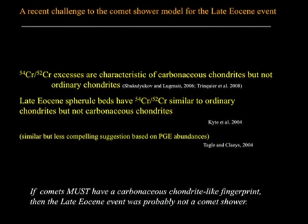So now I'm going to talk about work that's been done by others. If one looks at the chromium isotope ratios, where's he going with this? Chromium isotope ratios look different in carbonaceous chondrites than in ordinary chondrites. The reason for this is not well known, but there is a quite distinctive difference between carbonaceous chondrites and ordinary chondrites. And Alex Yakulyakov and others have analyzed the chromium isotope ratio of the late Eocene spherule beds and found that they look like ordinary chondrites and not carbonaceous chondrites. And they concluded that if a comet must look like a carbonaceous chondrite, then the impact at that time was not produced by a comet.